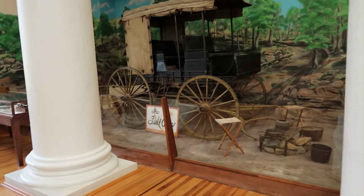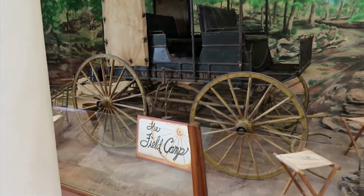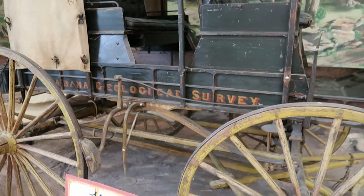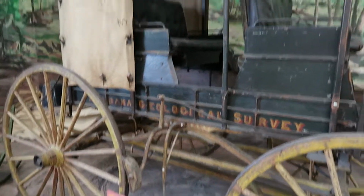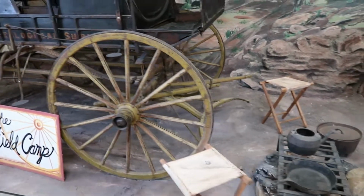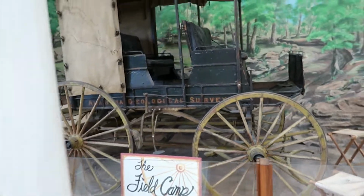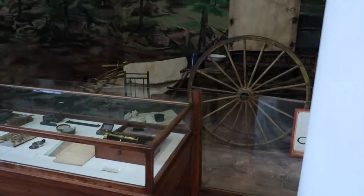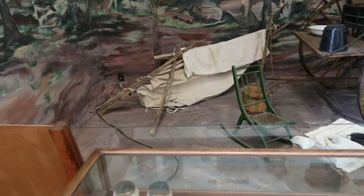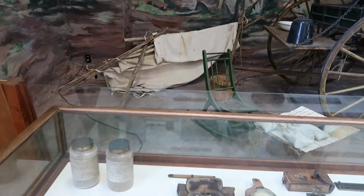But look at that. There's a field camp from back in the olden days. The Alabama Geological Survey. And that's the wagon they would have to haul everything around in. Of course, they'd have horses or something to pull them. The lean-to is leaning a little too much. But that's okay, they'll figure it out.